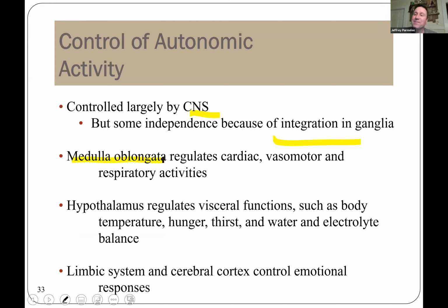Your medulla is the base of your brain stem, and that controls really basic things like your breathing and your heart rate. So at the very base of your brain. Again, this is review. Hypothalamus controls a lot of your visceral functions, your thirst, your hunger, your temperature.